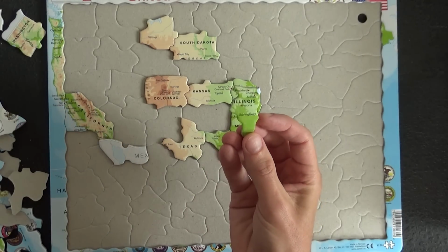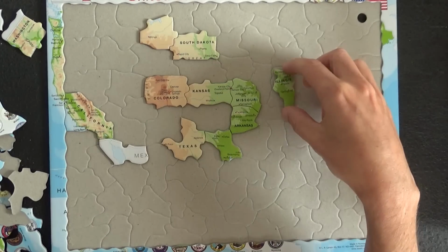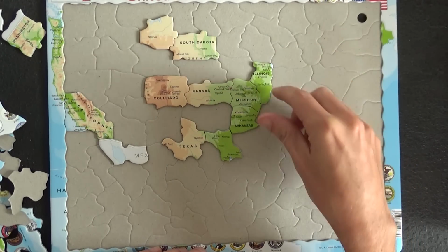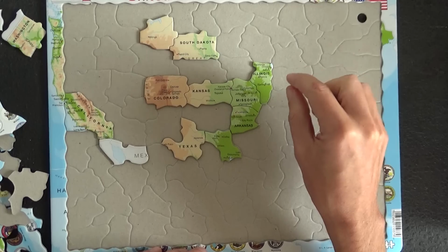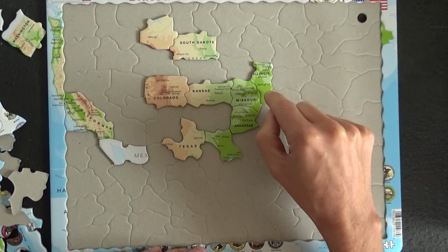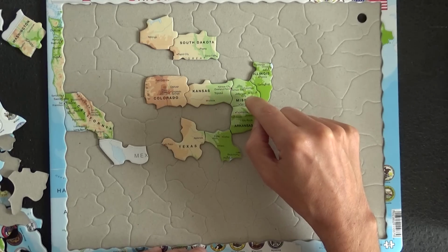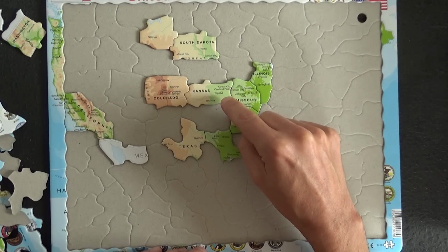Here is Illinois. And Illinois is here. Isn't this area called Midwest or something? The state capital seems to be Springfield. In Missouri it was Jefferson City. In Kansas, Topeka.